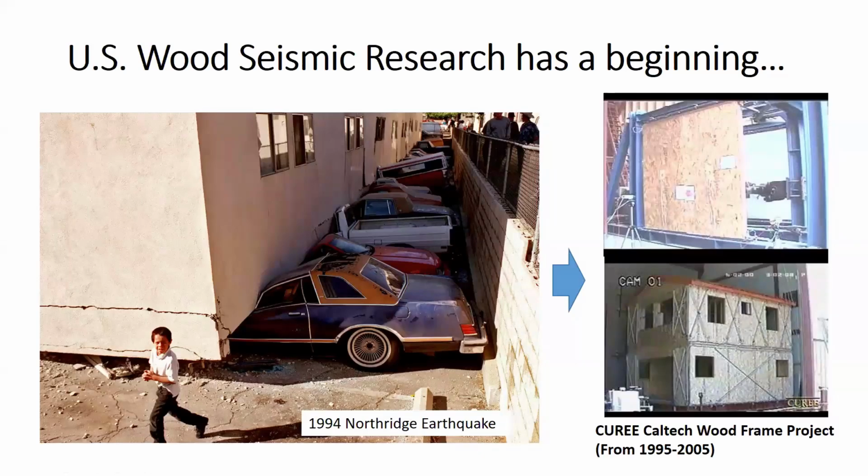If you are following wood research, or specifically wood seismic research in the US, you know it has a beginning. In fact, if you look at all the seismic wood papers, you will not be able to find too much before the 1994 Northridge earthquake. But after that, because of the enormous damage the earthquake had on wood frame structures, a project called the CUREE-Caltech Wood Frame Project, right after the Northridge earthquake, which was funded through some FEMA money from hazard prevention, started to look at light frame wood structures, which in the US people typically call 2x4 construction. They started to look at wall tests and some small scale building tests, like a 2-story, I believe this one's in Berkeley.